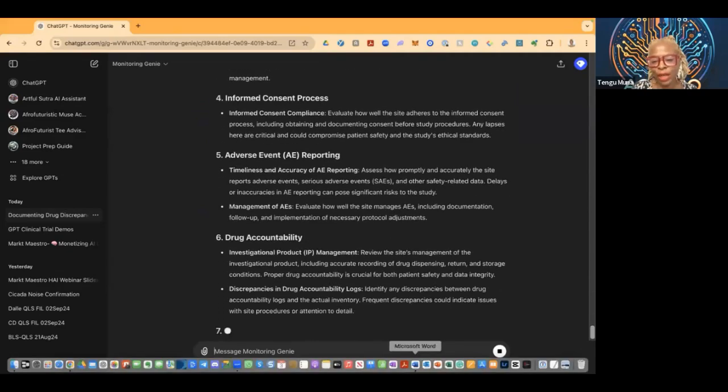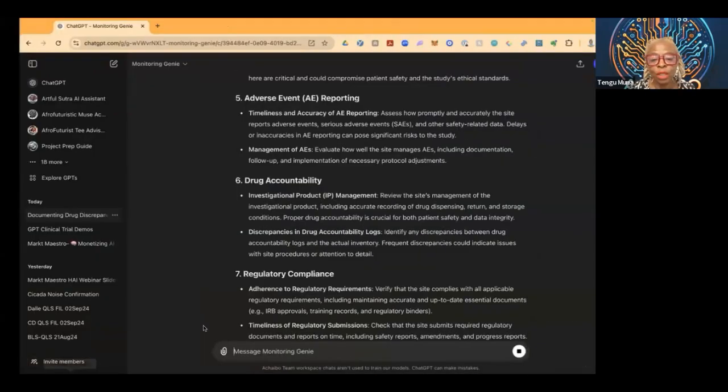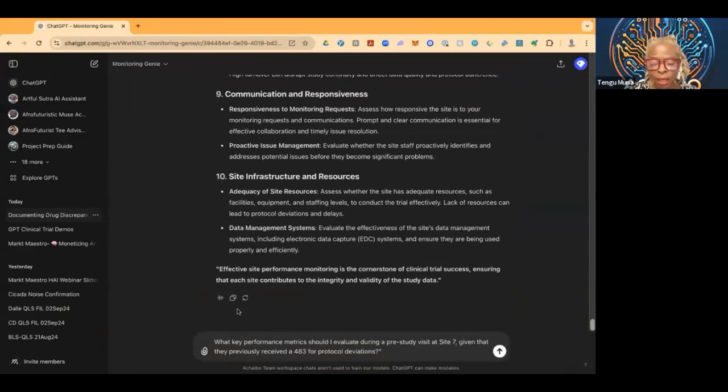While it's giving us that response, I'm going to ask, what key performance indicators should I use to evaluate doing a pre-study site visit? This is a site selection visit. If a site has previously received a 483, and you know 483s are issued, of course, by the FDA for sites that have had certain compliance issues, right? Those are letters that are issued after an inspection, but you can pick any regulatory authority. This GPT is a global one, so you can respond in any way whatsoever. So here we go.